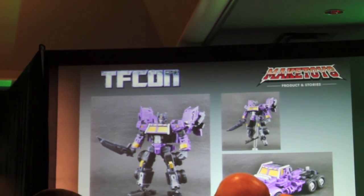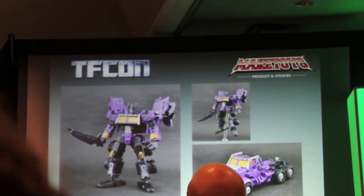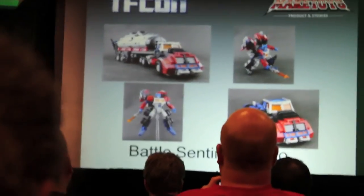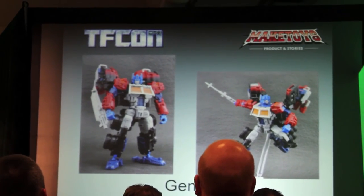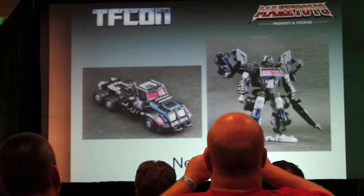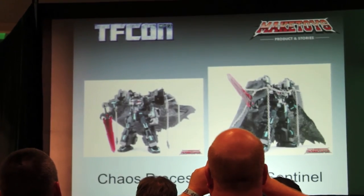Whoa! Yes! So obviously a shattered glass version of their Optimus Prime called Gento. They'll be doing their own figure, so if you missed out on the original, they'll be doing it as a standalone figure and as a kit with the trailer. There was a huge leap in quality between Battle Tanker and the Nova Prime. Just the cab section was so much better, so I'm pretty pleased they're doing this. Obviously a Nemesis version, it goes without saying. Big cool cape and chains.